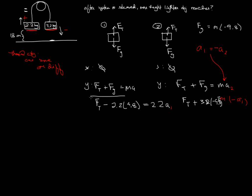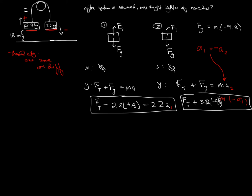So I have two equations and two unknowns. Here are my two equations, and my unknowns are tension and A1. So if I solve, let's just solve for tension.